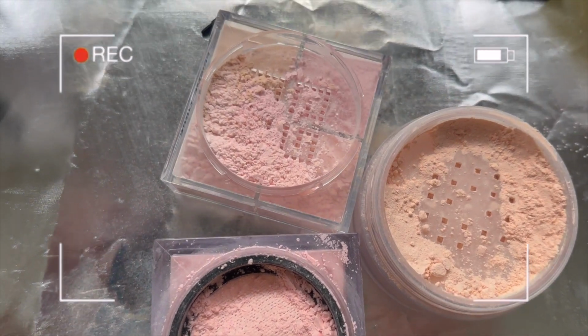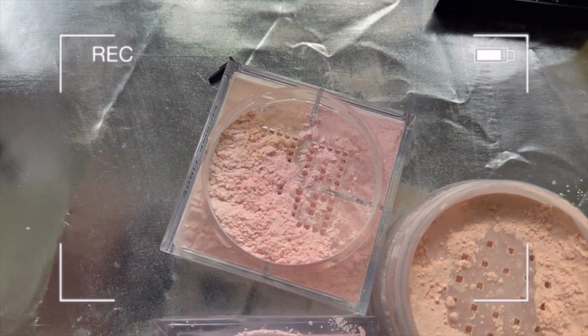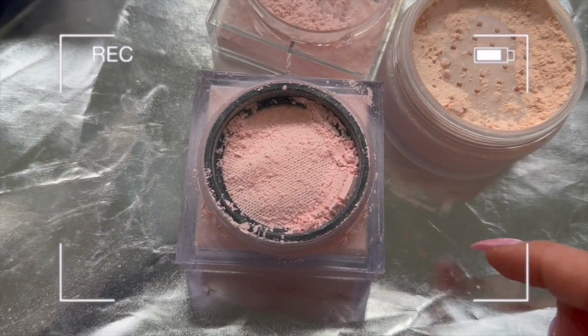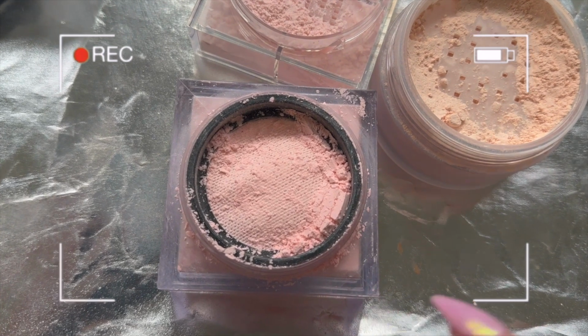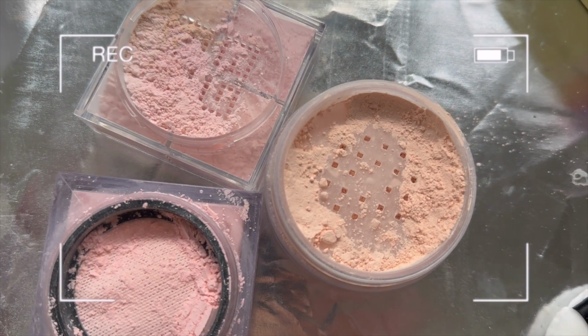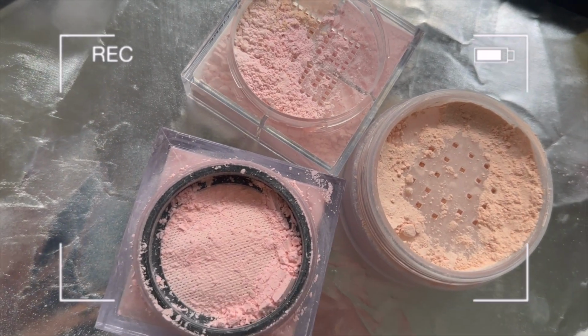Let me show you a comparison to the Laura powder that I just reviewed and the Huda powder. Let me show you on my phone. This is how the powders look. So Givenchy is that light pink, but it's kind of like a mixture because of all of those shades right there. Here's Huda Beauty. Huda Beauty is more of a darker pink, slightly. And then you see Laura is more of a peachy pink. Dang, kind of like this. And let's see.